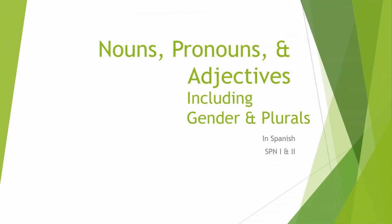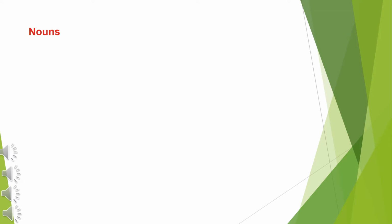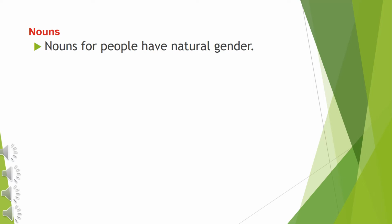Nouns, pronouns, adjectives, and gender in Spanish. A noun is a person, place, thing, or idea, just like it is in English. But in Spanish, all nouns have gender. Nouns for people have natural gender. A boy is masculine, a girl is feminine.